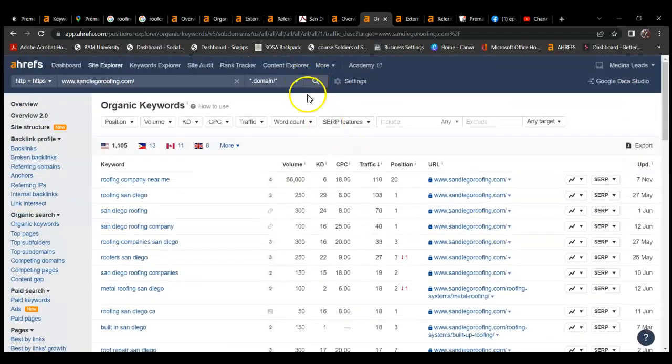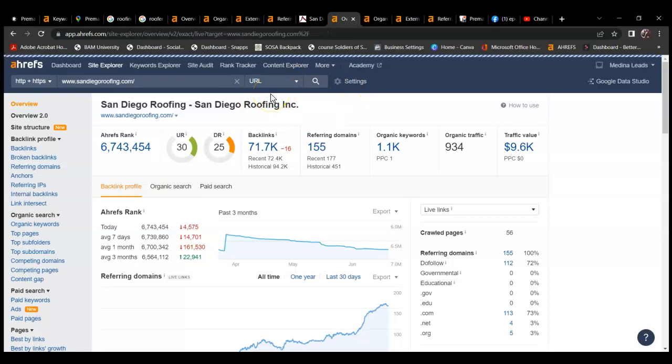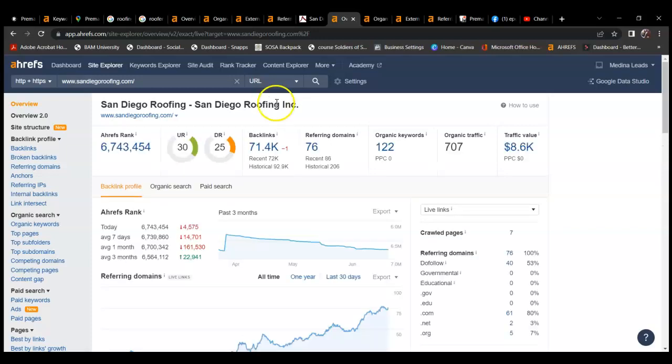So if we take a look at just the homepage, this is their URL. You can see here, one moment, it's just going to load here in a second. And it's loading. Okay, here we go. While we're doing that, their traffic only dropped to 707 from the 900 number that they were at. So they didn't drop that much.